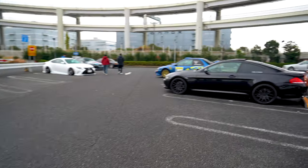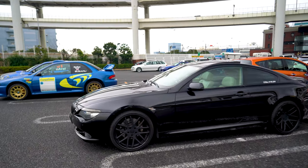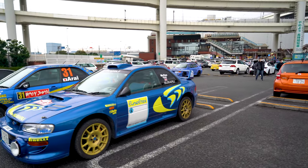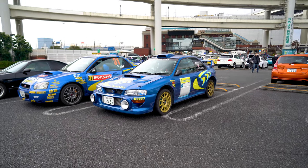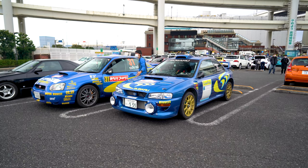So let's take a look at this Subaru that's over here. I would say with the flares and everything, I don't know. You guys will have to tell me, is it a 22B or is it just a 2.5? Because it looks.